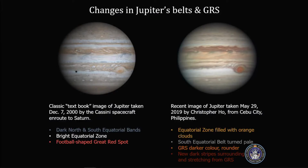The image of Jupiter on the left is what I call classic textbook. We see dark equatorial belts north and south of the equator, a bright equatorial zone, and a football-shaped great red spot as wide as 3 Earths.